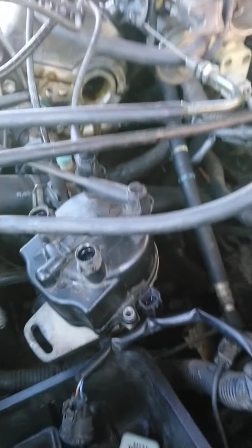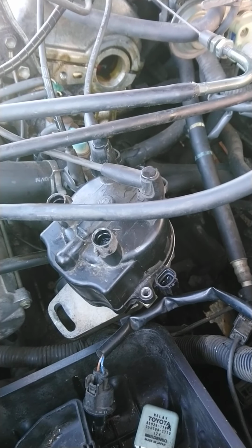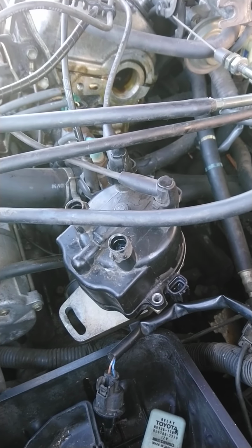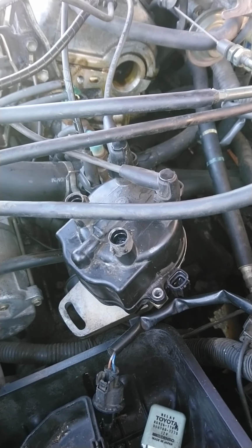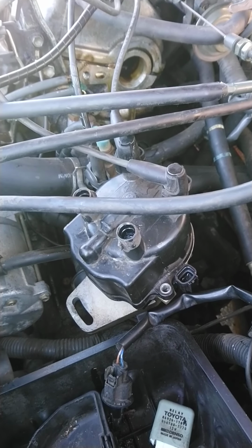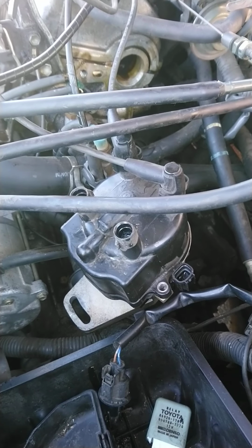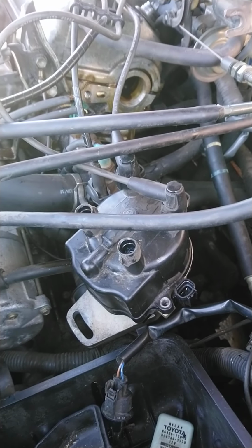So I ended up checking my distributor and opened it up. It turned out the coil was out. So I replaced that one and it started right up.